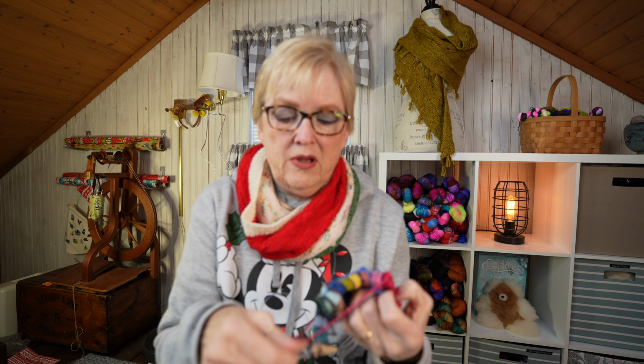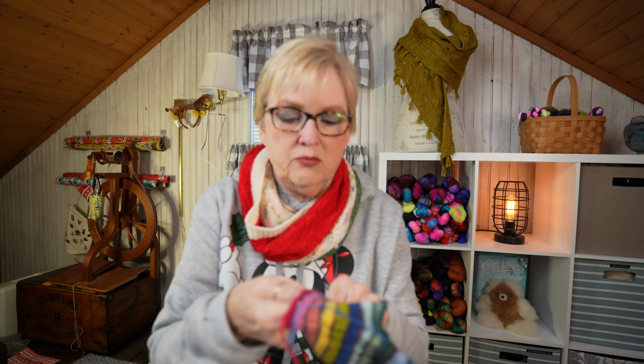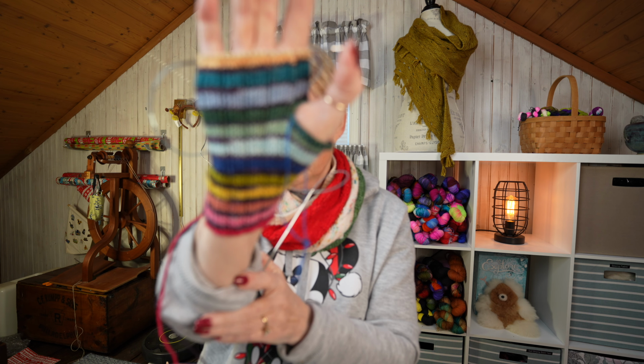So I started them a little bit late, but I caught up. So I'm doing 1 stripe a day. I'm only doing 1 at a time. It just worked out that way because I'm doing so much other knitting. And I love how they're fitting. Look how nice that is.